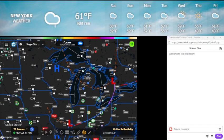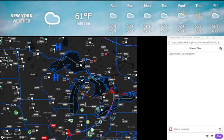Let's take a look at the Great Lakes. You got Michigan, the central part of the Great Lakes, like central Michigan. You have plenty of cloud coverage.